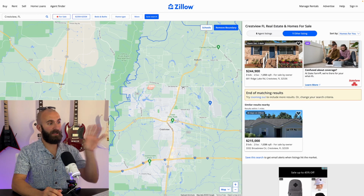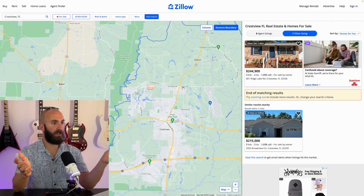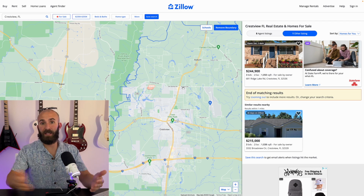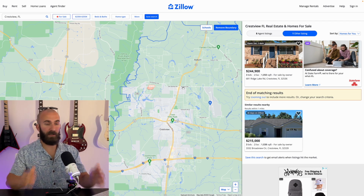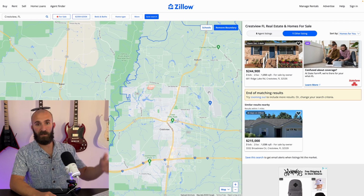Moral of the story is these houses that are for sale by owner, they get less views. That's just the reality of the situation. Because they get less views, they get less money for the properties. It's basic economics, it's basic marketing. So there's less people going to look at those properties. That means there's less competition.